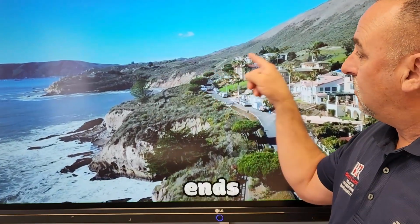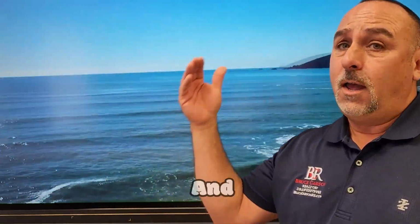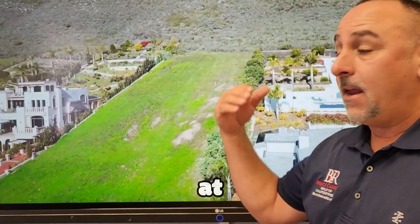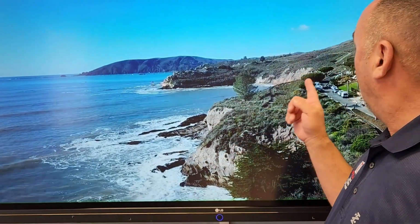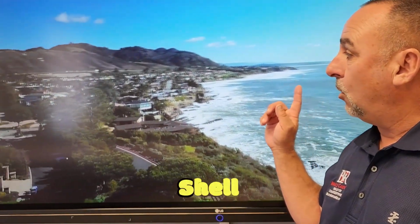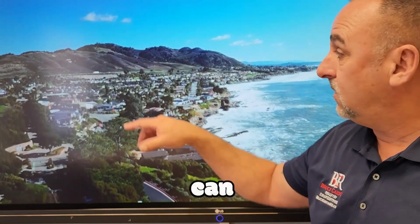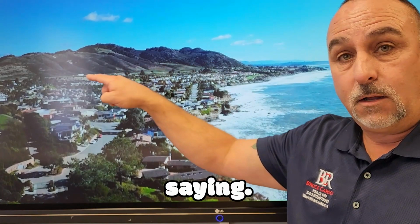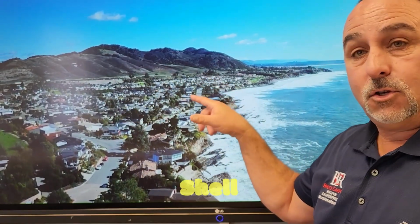Now Shell Beach is right up here to the north, and it heads up toward Avila Beach. Shell Beach Road actually ends at Avila Beach Road, and then we'll go down into the Avila Beach neighborhoods. So we're going to go up and we're going to fly back from this northern part of Shell Beach and show you the whole thing. So this is all Shell Beach. You can see there's the 101. That's what I'm saying, it kind of splits Pismo Beach in half. And this is all in Shell Beach.